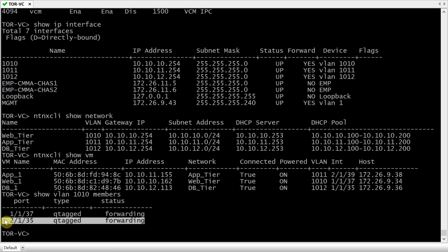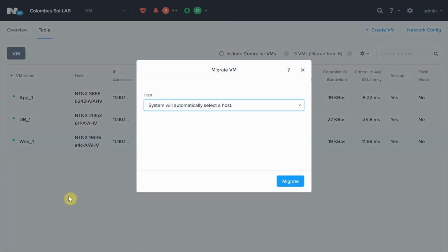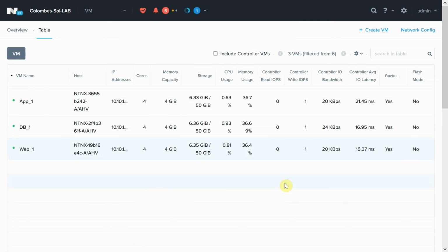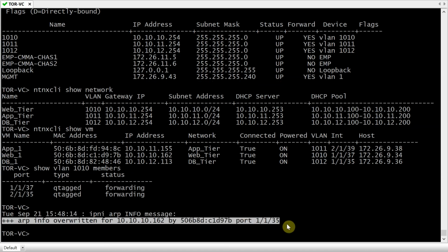So we go back to Prism and I click on migrate. I will let it choose what host to migrate it to, and then we're just going to let it do the migration. Okay, the migration is now finished. If I go back to the switch, we see information saying that now the ARP information has been overwritten, and that's normal when you do VM migration.